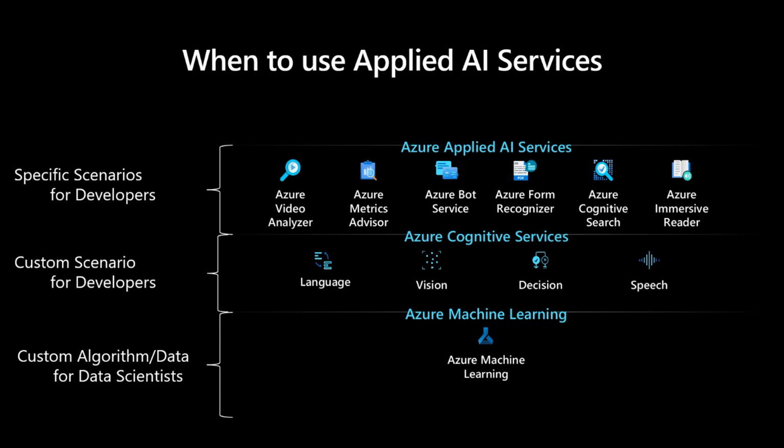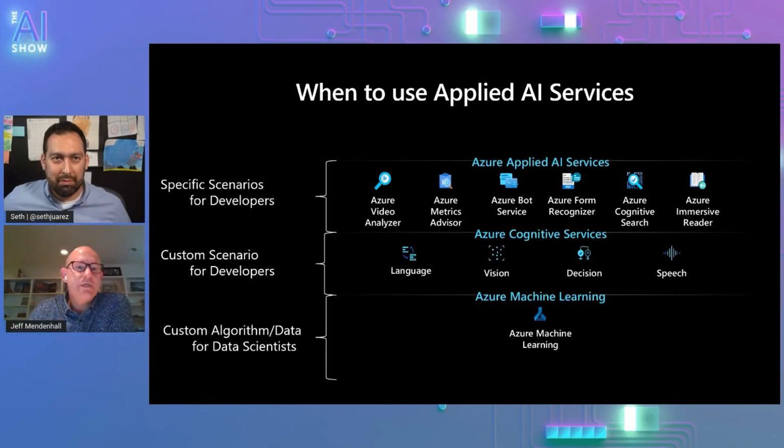But if it doesn't solve your scenario, then you drop down and take the great AI models in Azure Cognitive Services, which, by the way, Azure Applied AI Services are built each one on one or more of those services. And again, if those didn't work and I'm a data scientist and I really want to go deep, I go to Azure Machine Learning. I see. So it's like a tiered approach. If you have something you're trying to solve, the Azure Applied AI Services are your best bet. If you're looking to go more granular, you can go down this stack, so to speak. Absolutely, yeah. Our goal is how do we make it as easy as possible? So the higher in the stack you are, the quicker time to value that it will be.